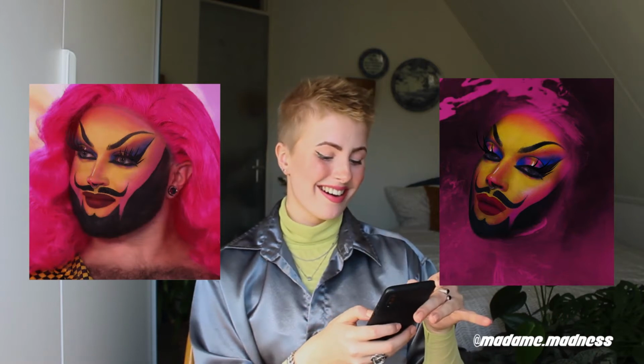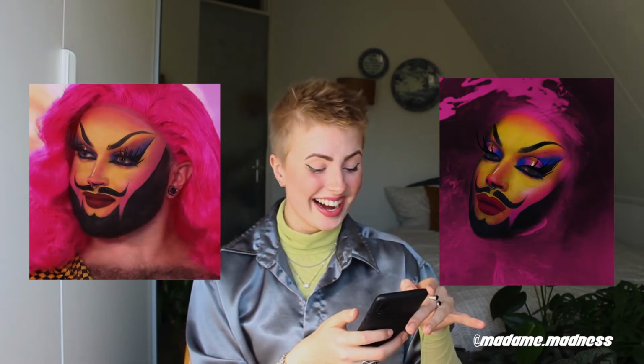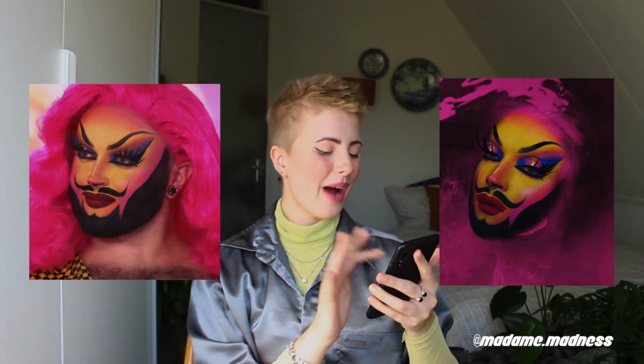It is amazing. I really like how she incorporates her beard into her makeup looks. It just looks so sharp, and then with the arched brows to add to it. You know what this reminds me of? The beard of the guy in the Hunger Games.